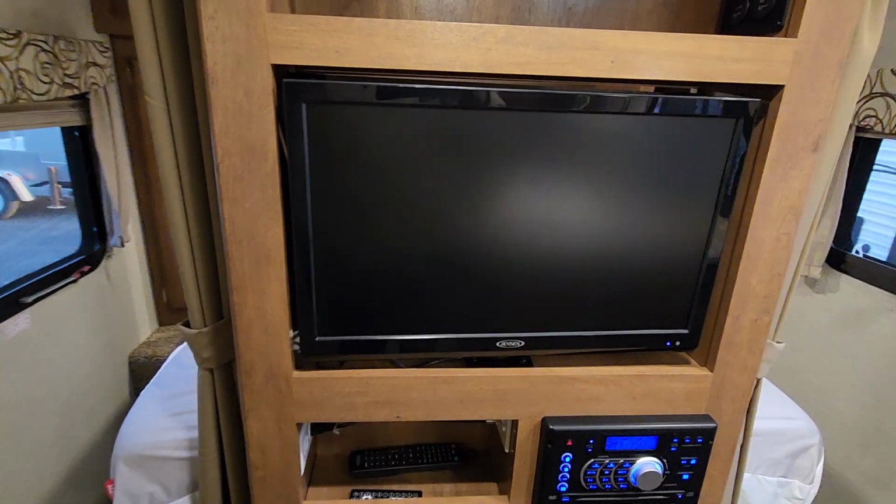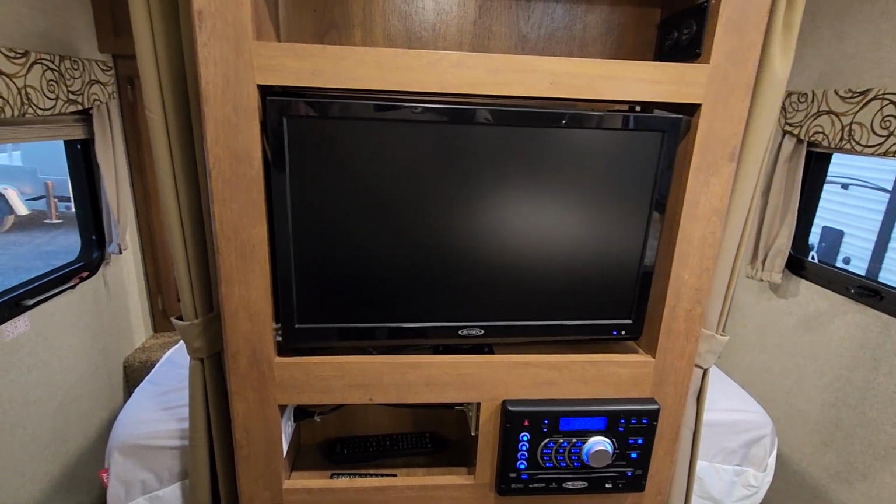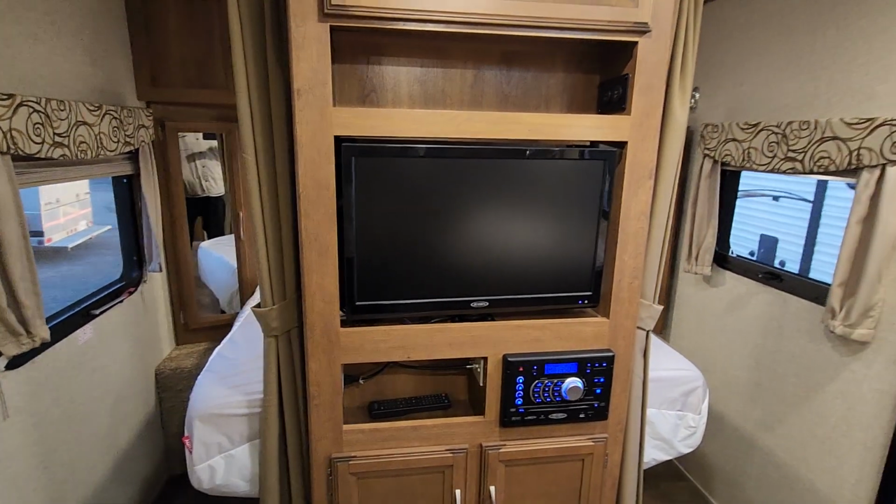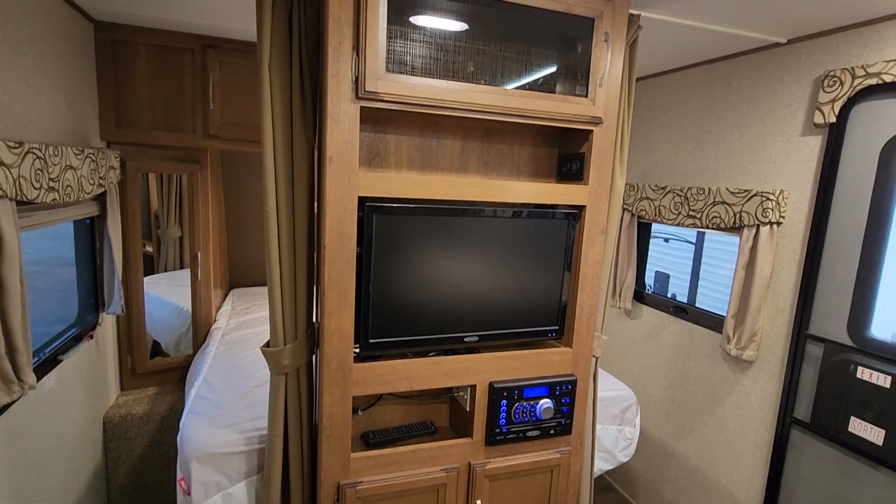Great thing here with the entertainment center is you have a television that was built in. That's the standard Jensen unit that came with the unit. It will swivel into the bedroom, so if you do have guests once in a while, you can certainly watch a movie, watch the news, but have your privacy as well.